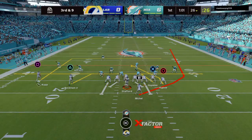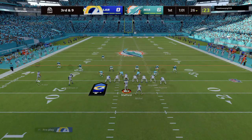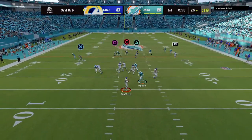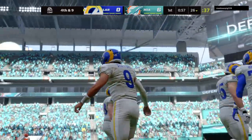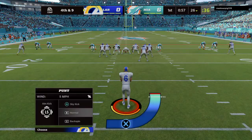After an incomplete pass on 2nd down, that'll leave him trying to convert on 3rd and 9. Stafford. And that is incomplete. But the pressure there on 3rd down, forcing the errant pass. 4th down coming up. So on 4th down, here's Johnny Hecker to punt it away.